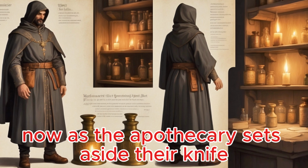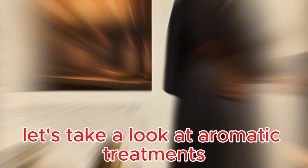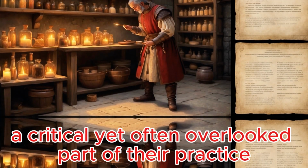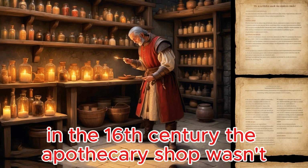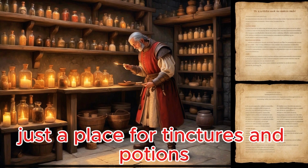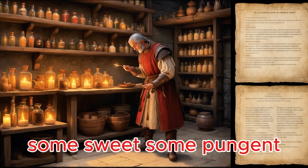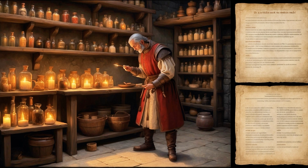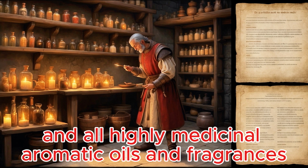help most. Now, as the apothecary sets aside their knife and prepares to move to the next task, let's take a look at aromatic treatments, a critical, yet often overlooked part of their practice. In the 16th century, the apothecary's shop wasn't just a place for tinctures and potions. It was also a space filled with scents, some sweet, some pungent, and all highly medicinal, aromatic oils and fragrances.